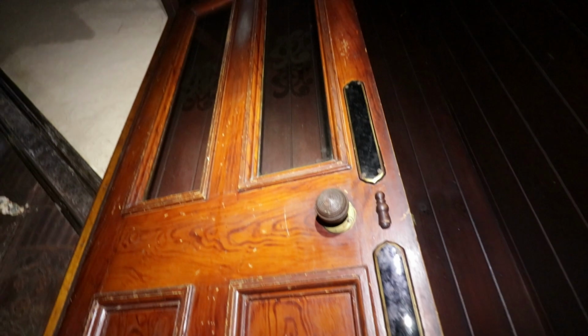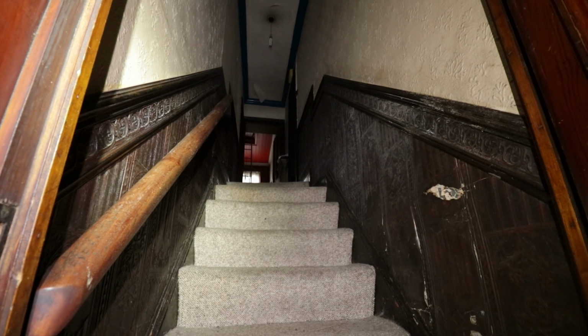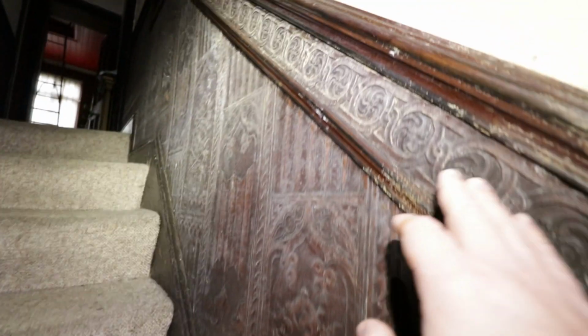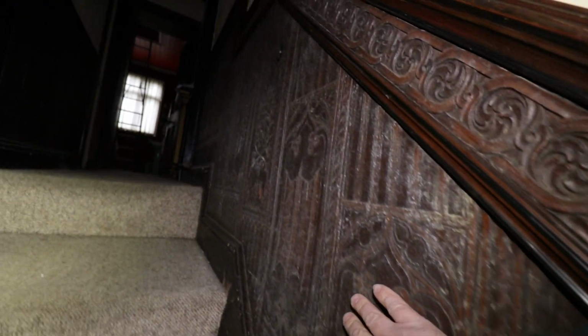This. And look at this door that comes down. I'll show you the old switches and look at this. This takes us up to the middle floor. Look at the decorative piece on that. It feels like it's all carved, all wooden.